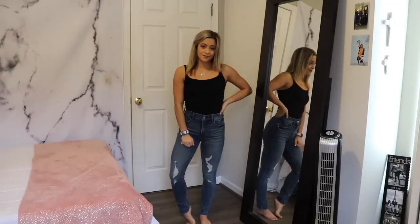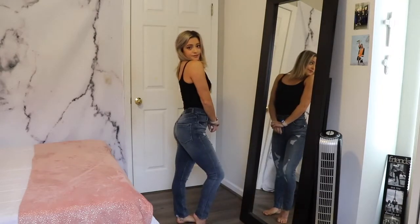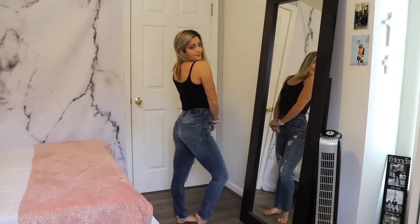And then I did find an incredible pair of jeans from Express. These are just a skinny jean, and they do have some distressing down the legs. They were also distressed at the bottom, but they were a little bit long on me, so I just decided to cut them. And when I put them in the wash, they will distress on their own. But these fit me beautifully, and these are high-waisted as well.